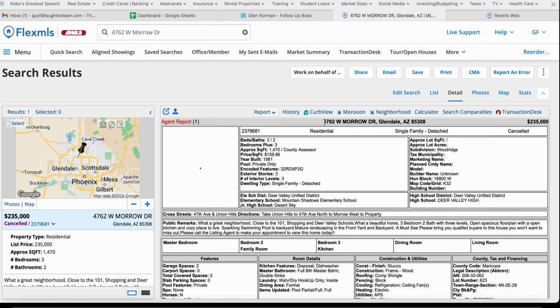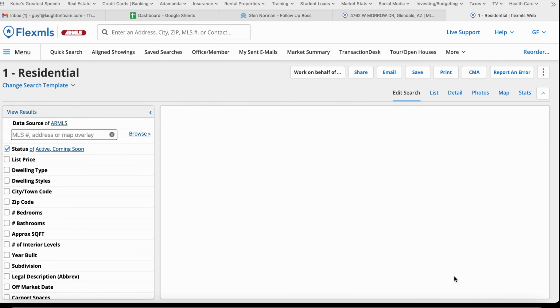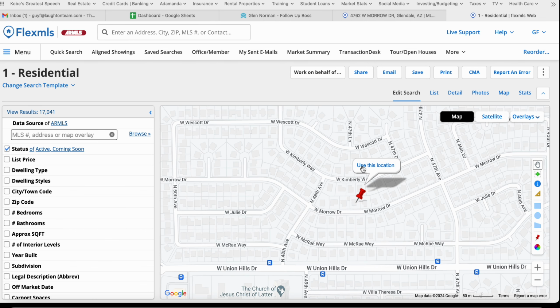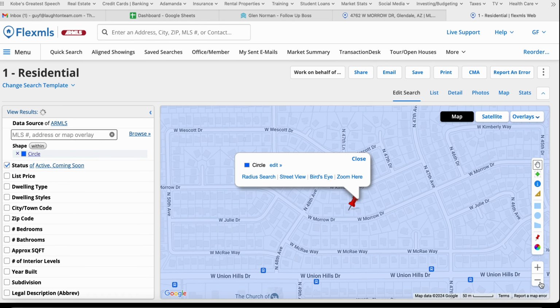Okay, so first thing we're going to do is pinpoint it. I'm going to do a quick search. Boom. Pinpoint it. This is in Glendale, home of Aiden Higgins, Glendale. Right, we're going to use this location. We're going to start with a 1 mile radius search.